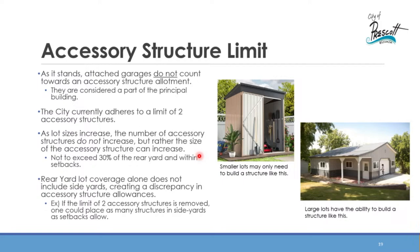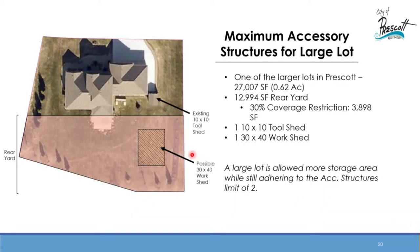And then the accessory structure limit we spoke about last time. Currently, we do not count attached garages. I think that was a confusion point in the last meeting. We don't count those. They're considered a part of the principal building. Aside from that, we have a limit of 2 accessory structures on a lot. As lot size increases, the number of accessory structures does not increase, but the size of your accessory structure can increase without going over that 30% rear yard coverage and within your setbacks, of course. The rear yard coverage does not include side yards either, so that creates a loophole in the code.